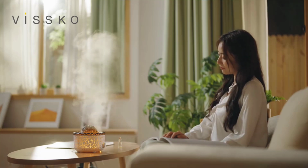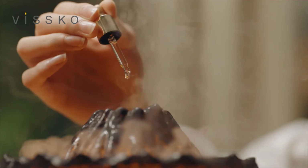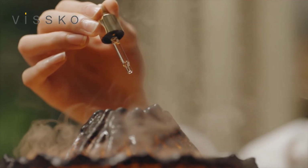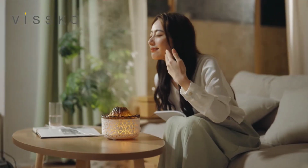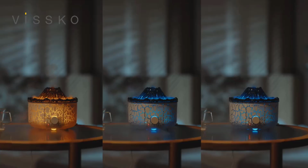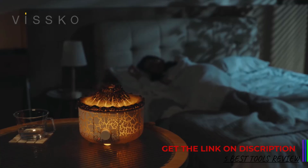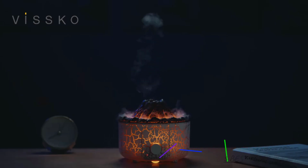The mist outlet is singular but effective, providing a consistent mist discharge that ensures even distribution of both humidity and essential oils. The device is powered via USB and operates at 10 W, making it energy efficient. It comes with a remote control, allowing for easy operation from a distance. The diffuser also includes useful features like a timing function and water shortage power-off protection, ensuring safe and convenient use.